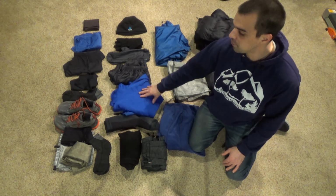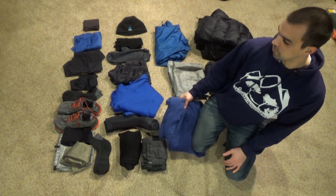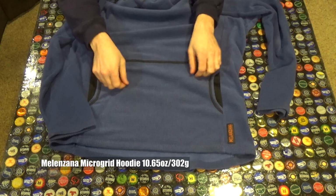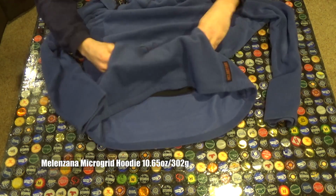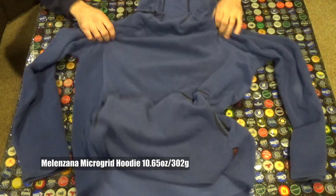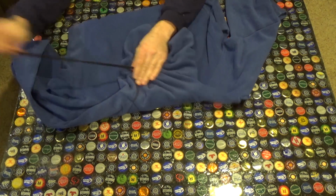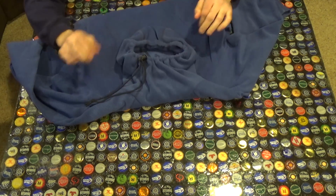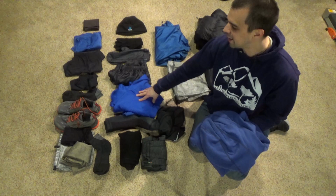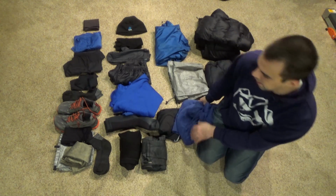Now, when it warms up consistently over 40 degrees, I'm actually going to send this home, and I'm going to send myself my Melanzana microgrid hoodie. These are really, really hard to find. I've yet to do a comparison video. I'm not sure if I'm going to get to that at this point, but when I get back, I will make a comparison video. But this is good till about 40 degrees. It's lighter, it's softer, and it's a little bit more comfortable, a little bit better cut than the athletic cut of the R1. So I'm sticking with that.